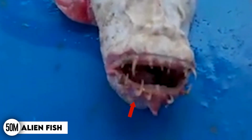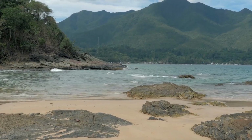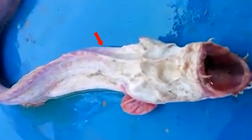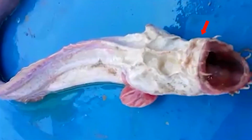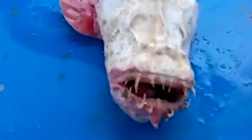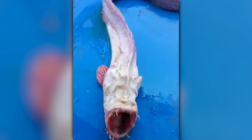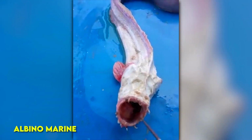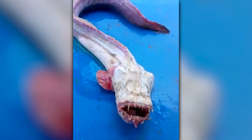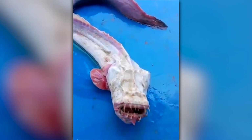Alien fish. A fisherman off the coast of Thailand pulled a bizarre creature from the sea. Its body was white as chalk, it had no visible eyes, and its spike-like teeth were on the outside of its mouth. A terrifying sight. At first, the fisherman thought it might be an albino marine animal due to its pale skin, but nothing like this had ever crossed his path in years of working these waters.